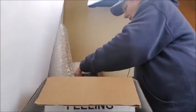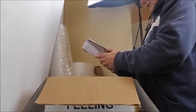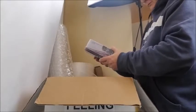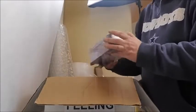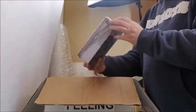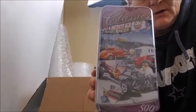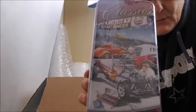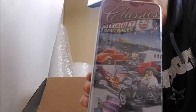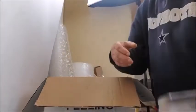Let's see. Now we've got the Classic Strip Drag Race 500, Hot Rod Racing Classics. Oh, this is nice. It's a puzzle. My granddaughter will try to take this from me. She likes puzzles. She's only 6, but she likes them. So, can we see that? Why does everything look backwards? Does it look backwards to y'all? Looks backwards to me. But I'm kind of backwards anyway. This is nice. This is sweet.